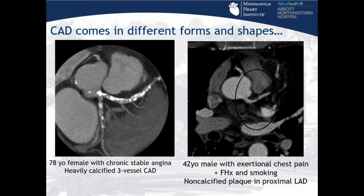On the other side, you have a 42-year-old male with chest pain when he exerts himself, has a strong family history, and guess what? He has no calcium, but he has a dark plaque. With these dark plaques, the calcium is going to be 0. And why is that? Why will the calcium be 0 despite having plaques? It is because it takes time for these plaques to heal over and calcify. So the calcium scoring for somebody who is young might not be a good one, because their calcium score might be 0, and yet they could have risks.